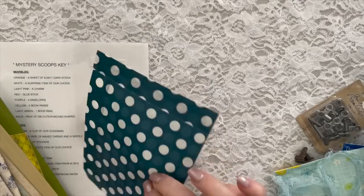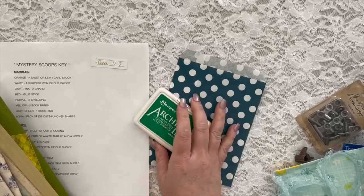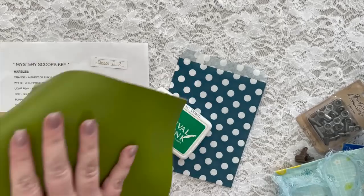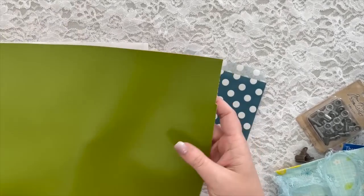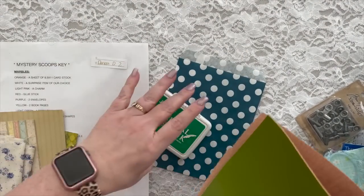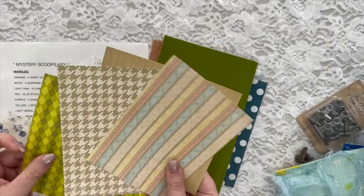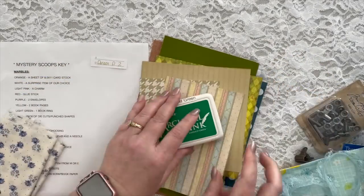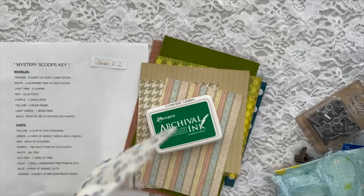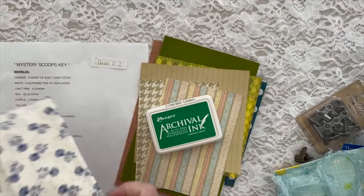You got a little polka dot, navy blue bag, great for adding into journals. You got a piece of that faux, kind of foamy feel, but this is like an olive green color. It's what I made my cover out of for the Just Journal January challenge that we just got done with. Some more cardstock or scrapbook papers, and then this beautiful, I think this might be like a tulle pattern of fabric. Great for covering your journals.